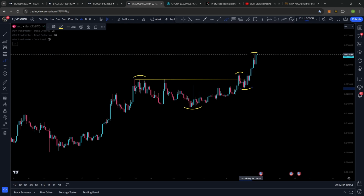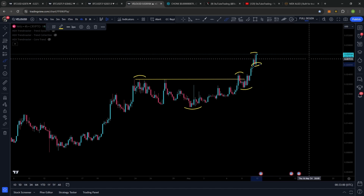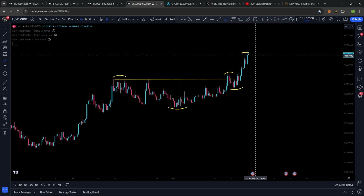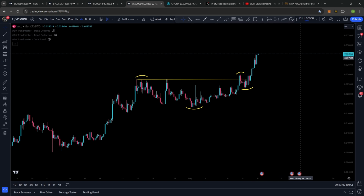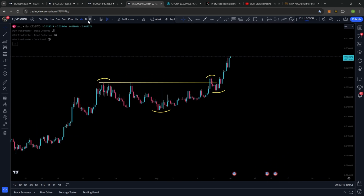And this right here, this candle is only wicking above. It's not closing above. So I'm not really willing to consider this a higher low yet myself, just because I like to see those closes. But yeah, as long as we hold this level, basically, that's looking all right.